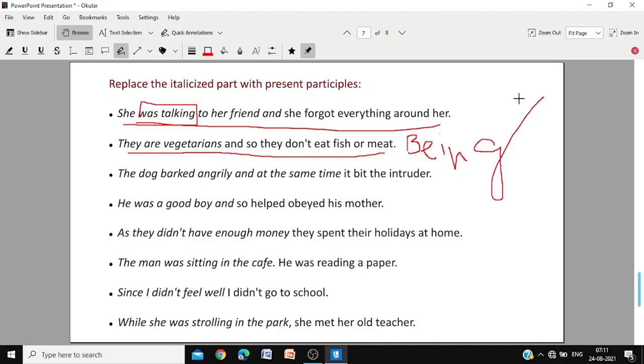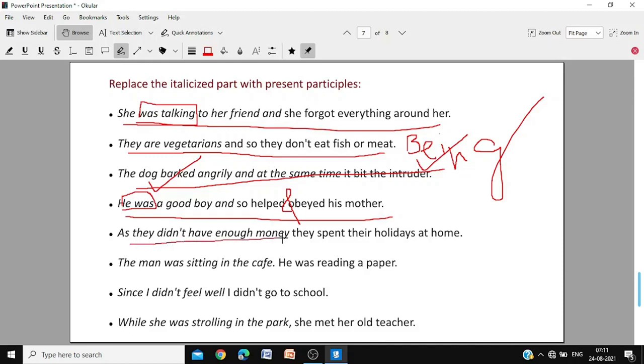The dog barked angrily and at the same time it bit the intruder. Barking angrily, the dog bit the intruder. He was a good boy and so helped and obeyed his mother. It would be because he was a good boy, he helped and obeyed his mother. Or being a good boy. So here also we will use being a good boy. Being a good boy, he helped and obeyed his mother. As they didn't have enough money, they spent their holidays at home. Not having enough money.